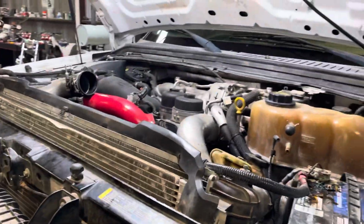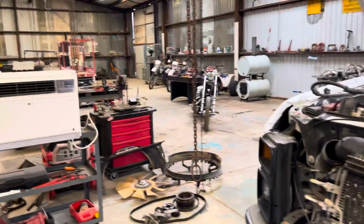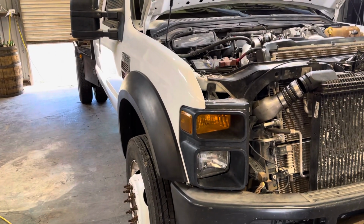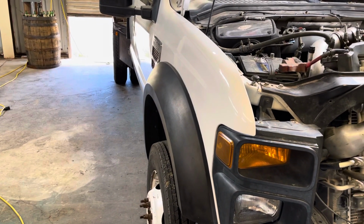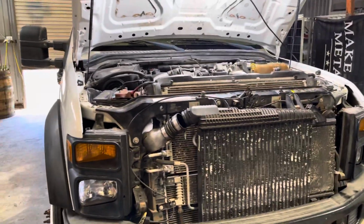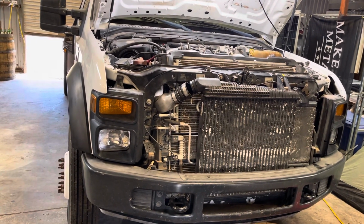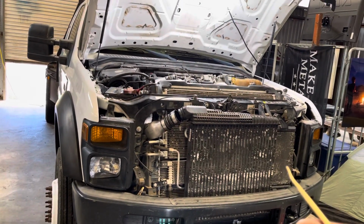So I don't know. Anyway, I finally got it to the shop, and I decided, you know what? I don't know anything about this truck. I don't know anything about what the previous owner has done to it. So at the bare minimum, I'm going to replace the thermostats, replace the water pump, and go from there. Those are the cheaper things to fix, and it's good to do regardless because I don't know the history. So I pulled the thermostats last night.